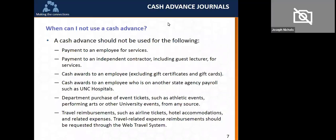Those stipends are reported to human resources since it is income to the person, and that would go in the W-2. You can't use it for an employee who's on another state agency payroll, like UNT hospitals. Cannot use it for the purchase of event tickets, athletic events, performing arts, other university events from any source. And it also can't be used for travel reimbursements.